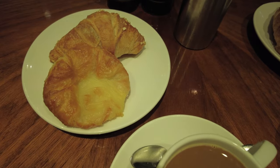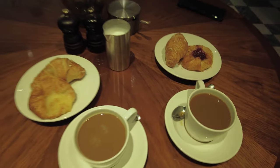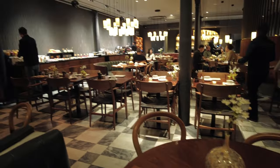Breakfast in luxury hotels, they tend to have a great spread and it simply completes the hotel experience, starting the day slow in a foodilicious way.